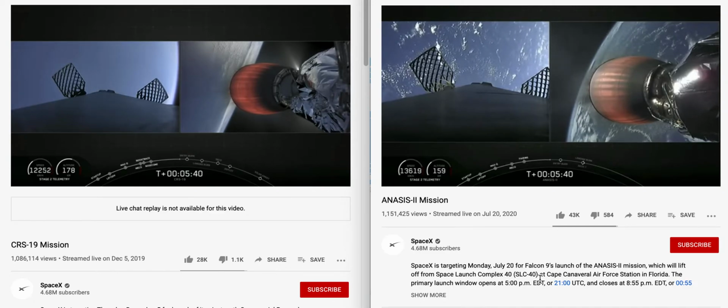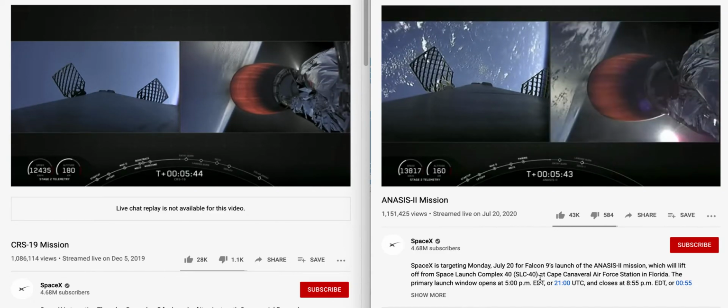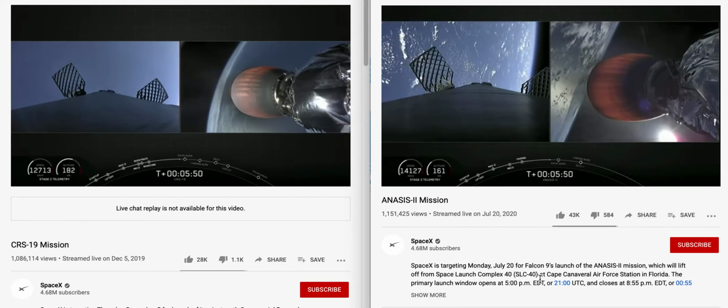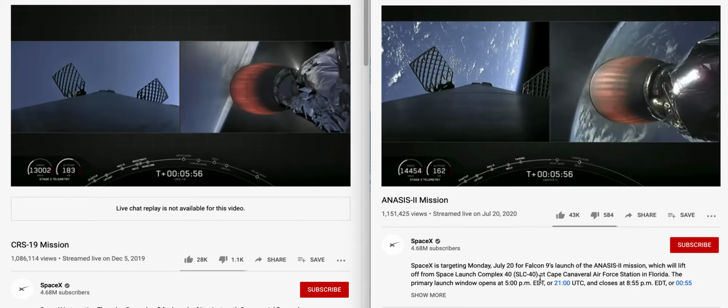It'll slow the vehicle by about 25%. In roughly 30 seconds or so from now, we expect to see that entry burn begin. So let's keep our eyes peeled. That first stage was traveling about 2.5 kilometers per second at stage separation, so we have a lot of velocity to reduce. Great. We're just under 30 seconds from that entry burn beginning. It's going to last about 24 seconds.